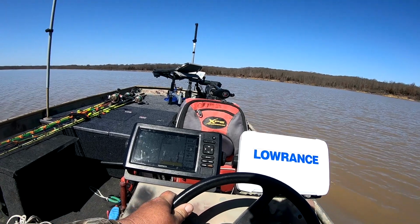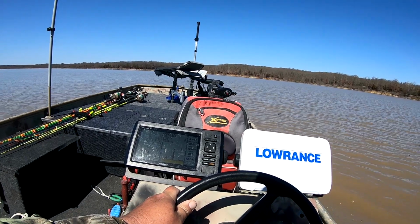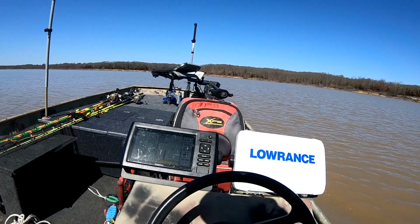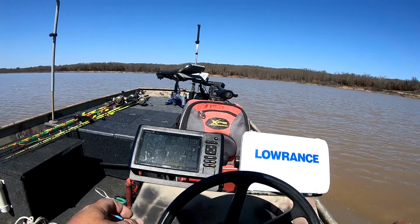Water temp seems to be about 42 degrees, surface temp 43. I'm sure that rain was cold. Probably didn't help it much as far as temperature going up. It's about 12:30, 12:40.